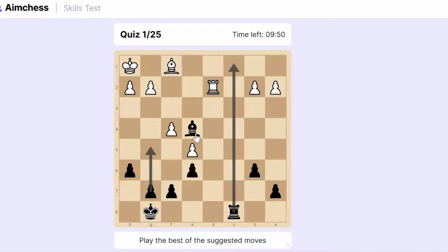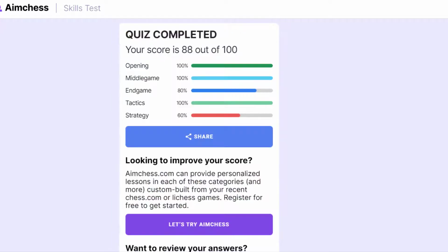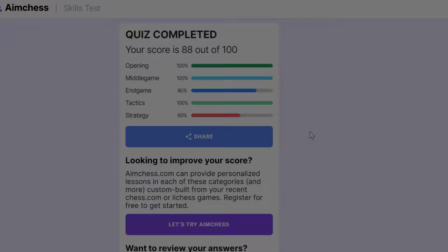So it'll be 25 of those questions from all ranges of categories, but at the end of the quiz, it'll be measuring these factors: openings, middle games, end games, tactics, and strategies. So you can look at these stats and see where you want to focus your energy and study. And hopefully that'll be helpful to know what you need to work on next.